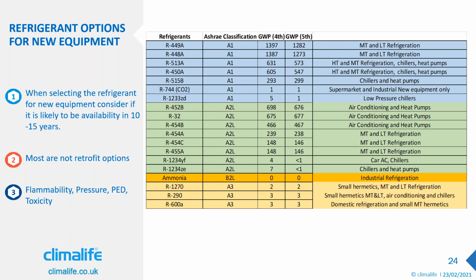There's a whole different range of refrigerants that are available on the market. All of those are stocked and sold by ourselves in the UK, so there is quite a wide choice. But in reality, the choice isn't as big as it looks. Only the top 3 on that list are retrofit options. All the rest can only really realistically be used in new equipment. So you've got a choice of the non-flammable A1 refrigerants, the lower flammability A2L refrigerants, and then you've got the higher flammable A3 refrigerants, and sitting in between the two is ammonia for industrial applications.